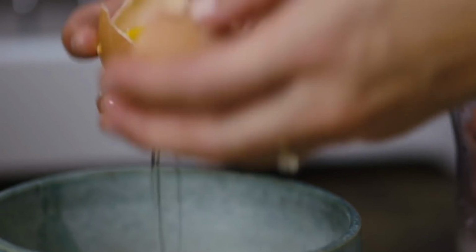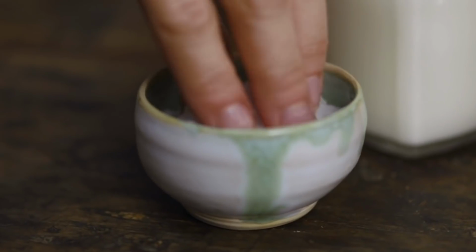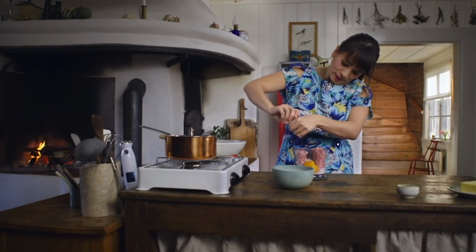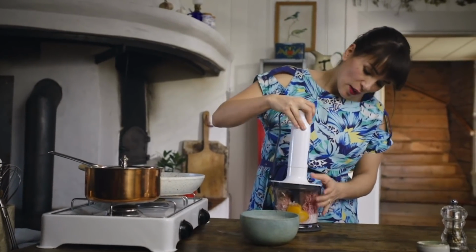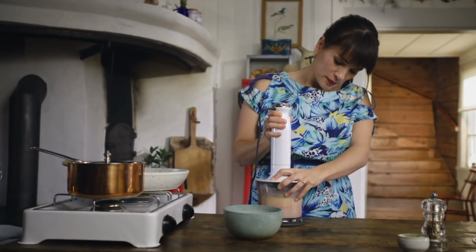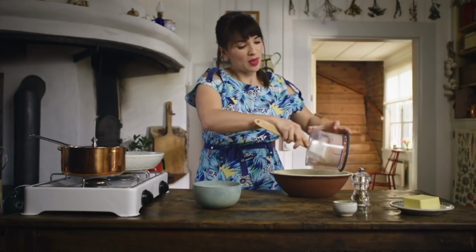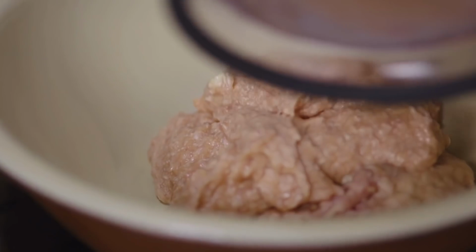The egg whites you can save to make a meringue. You can even freeze them in an airtight container. They'll keep for a couple months. Generous pinch of salt and lots of white pepper. And then you just want to blend everything together. I'm going to put the mixture in a bowl, and that's going to go into the fridge for about an hour. You want the mince to absorb the cream and the egg yolks.